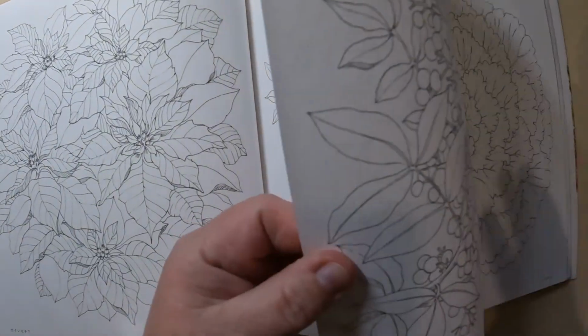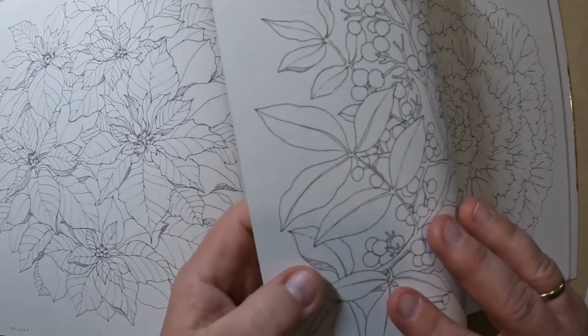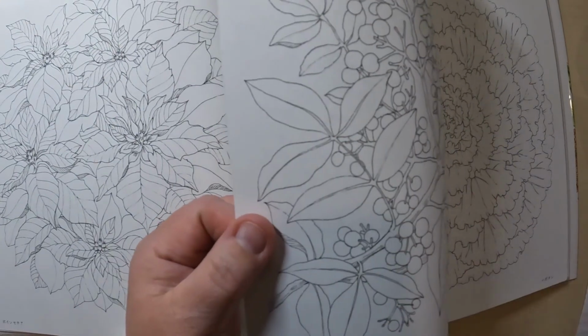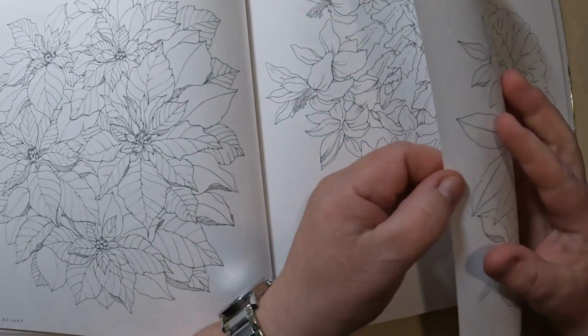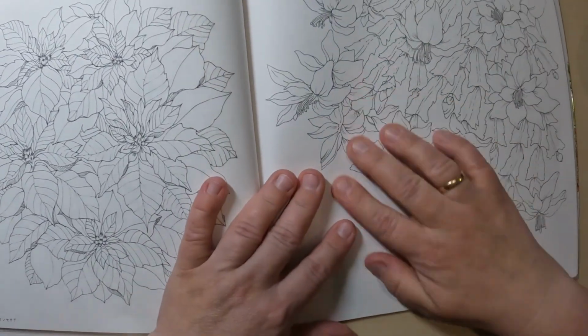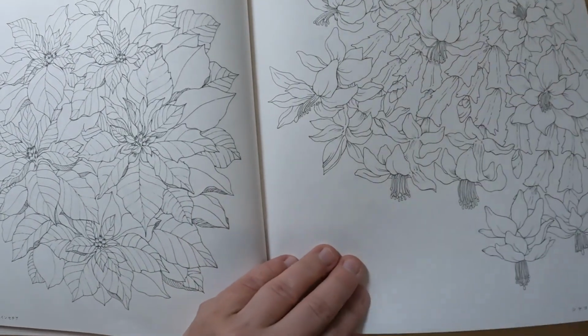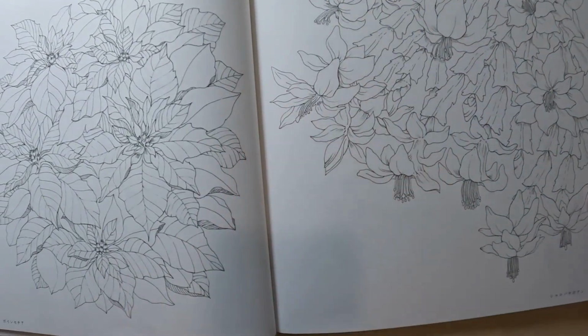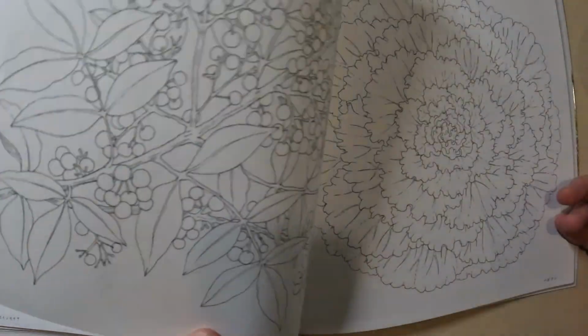The paper in this book is not as thick as the mandala's coloring book I showed you. So it's not cardstock quality, but it is a nice thicker sort of paper here. And it has a bit of a tooth. I can feel it. It's not that smooth in the surface. So I really do think that you can use all sorts of mediums here, and including watercolors.